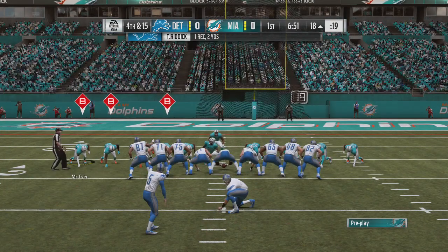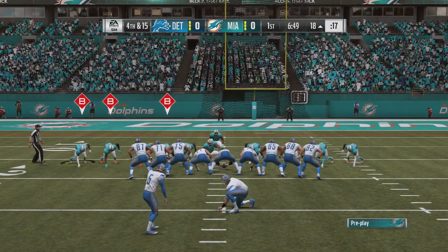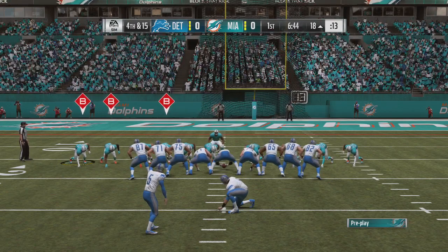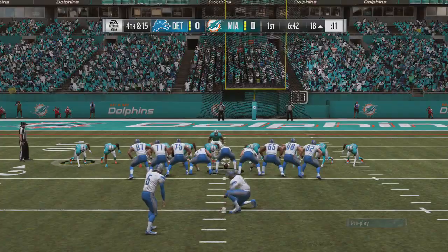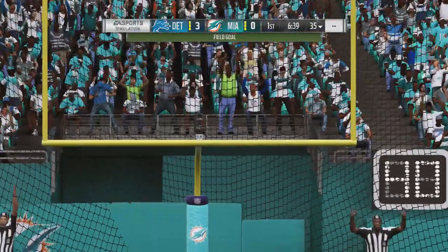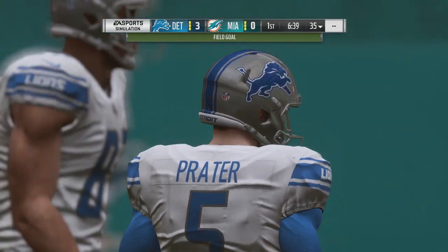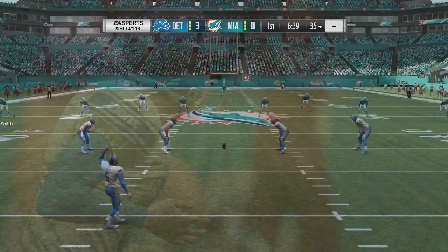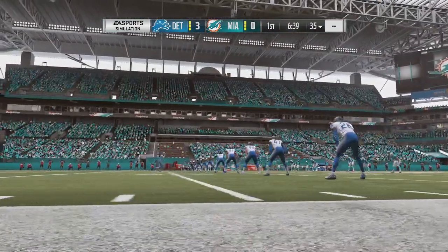Well, that's certainly playing down and distance very well by the defense, isn't it? Take whatever you want underneath, by all means. And Prater's kick is on the money. It's good. And the Lions are going to take a 3-0 lead. A dozen plays on that drive that ends with the field goal.